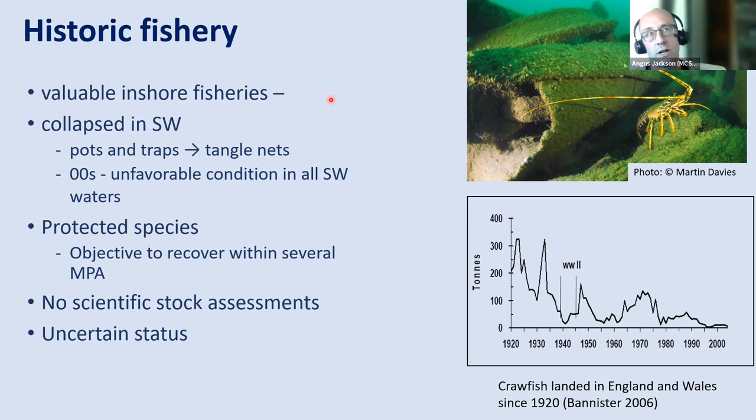So historically, it wasn't just around the Channel Isles that it had a valuable inshore fishery. It was included in the west of Scotland and southwest Wales and right the way around the southwest corner of England. It was an important economic target for coastal fisheries. And it wasn't just around the Channel Isles that the fishery was poorly managed and the population of crawfish collapsed almost completely. A shift from using pots and traps to really super efficient tangle nets was very effective at removing crawfish from their reef habitats. Divers picking them by hand again also did a very good job of clearing up.